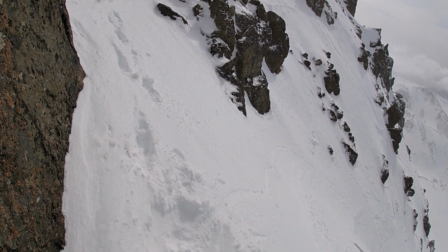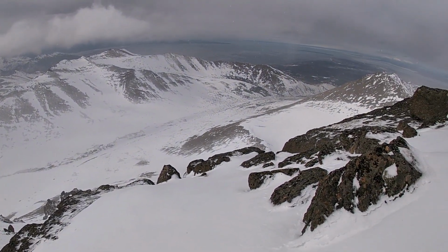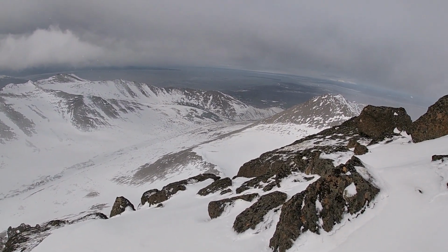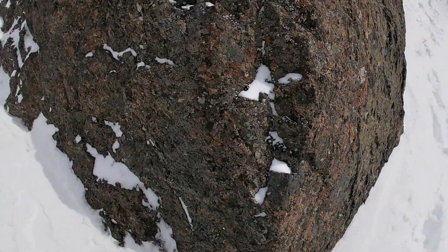So descent so far is fairly easy. Hopefully it'll be quick the whole way through, but planning on going through the snowfield, catching Rabbit Creek Trail and taking that out the door. So stoked I got the summit. This was a tough one.